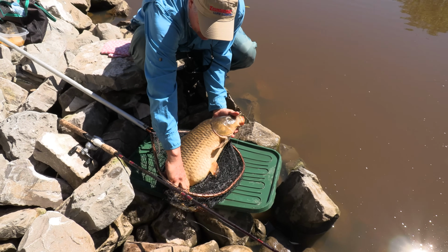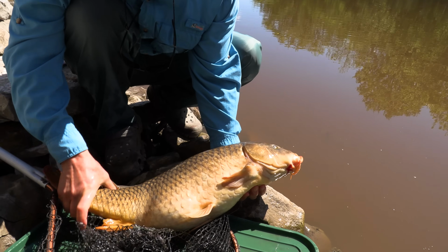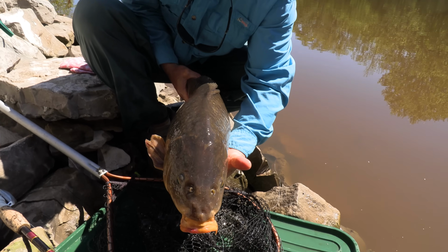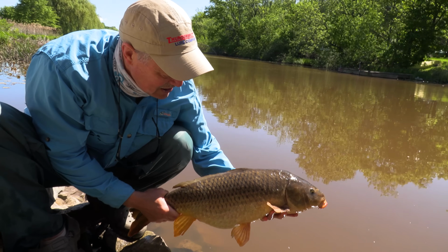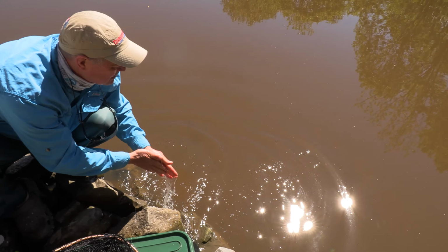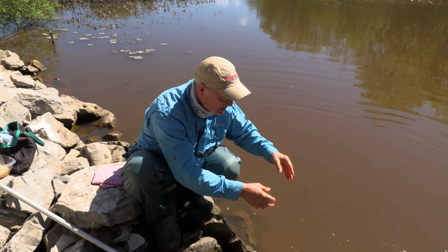Okay, we're just gonna let this guy go. But look at that. Wow. Get that fin out of the net. There we go. Wow. That's heavy. Look how thick. Thick fish. Big, thick, heavy fish. Look at the belly on it. Okay, buddy, we're gonna let you go. Oh, what a nice little release. Love it when you see him just swim away like that. Nice and slowly. Absolutely beautiful.